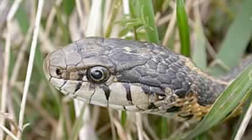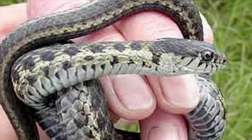What you need is information and perspective. Okay? Gain some perspective and facts. This snake is actually very small and happens to be a garter snake, which is harmless to humans.